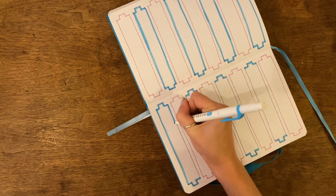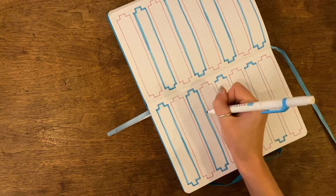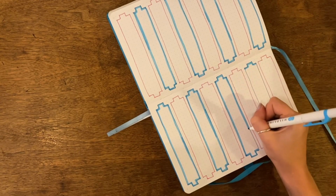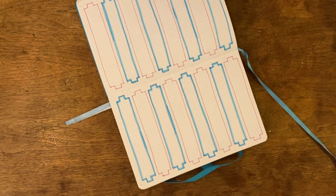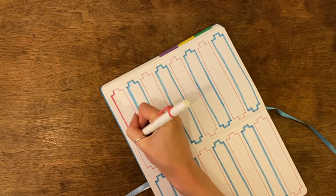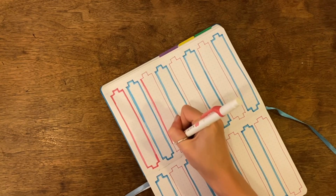Although because I'm using so much of this space, these sections are not going to get a lot of illustrations, or any, really. So we're still going with the little curly cloud theme. And this is just because so much of this real estate is taken up by these boxes.